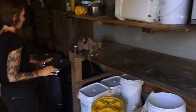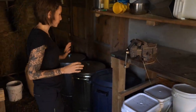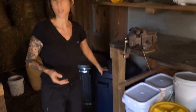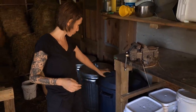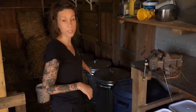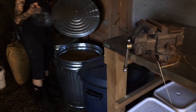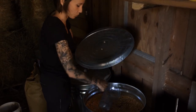Over here are all of the feeds that I have for all of the animals. I keep them in trash cans to prevent rodents from eating them. The plastic is not ideal, but that's what I had, so I keep the chicken feed in that one rather than buying a whole separate can. We're gonna see how long that works until something eats through it, but the metal is ideal. And right here is all of our goat feed. I have an old Vitamix measuring cup that I use to measure out the amount for each of the goats.